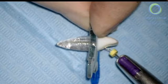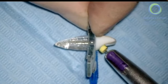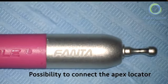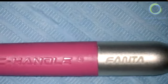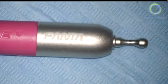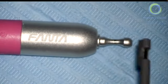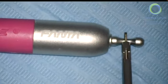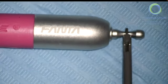And this is extremely useful, I think, in the posterior teeth, so molars and premolars. And it's nice that you can just connect the handle to your apex locator in order to just stop when you are at the working length. And I'll show you later a video in which I'm doing the very same thing.